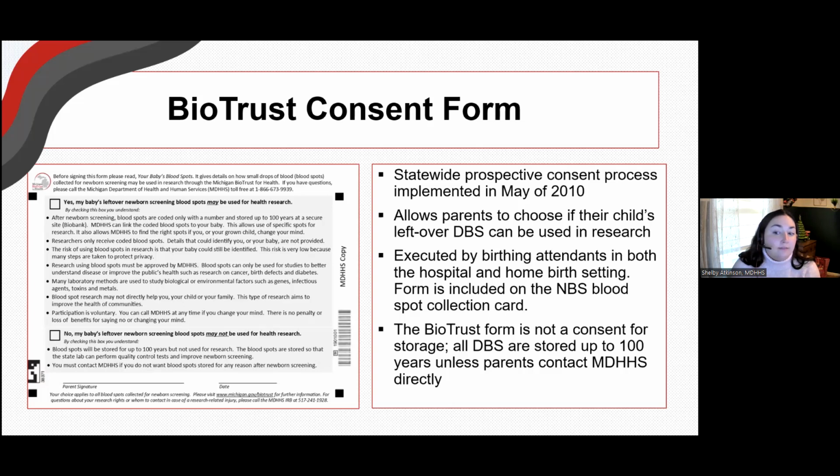This is not a consent for storage, so all blood spots are stored for up to 100 years, with the current time at 35. But parents can contact us and request that these be destroyed. It's pretty rare. We receive about 40 requests total per year for families who want blood spots destroyed.